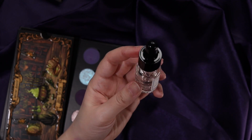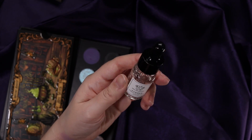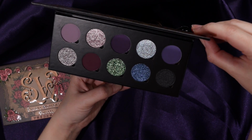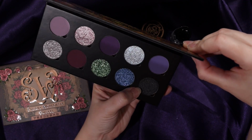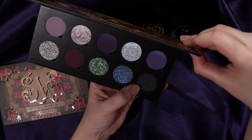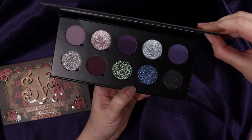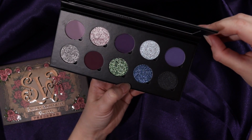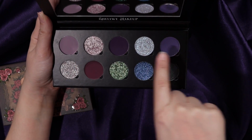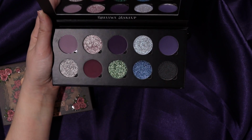They also launched a mixing medium, so I'm very excited to try this one out. Love this color story. So it looks like there are 5 shimmers, and then one kind of maybe satin black. It looks like it has a little bit of a sparkle kind of sheen to it. Also, they do have a mini version of this palette, just like all their other palettes, in case you just wanted that one. I did rearrange it a little bit. I wanted kind of the purples at the top and then the rest of the shades on the bottom.